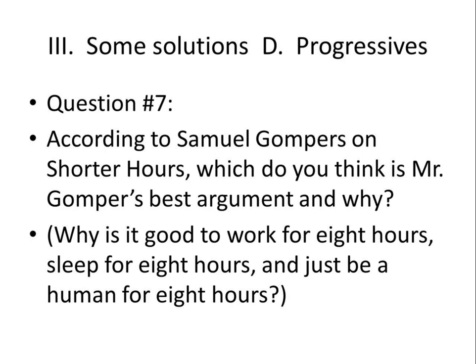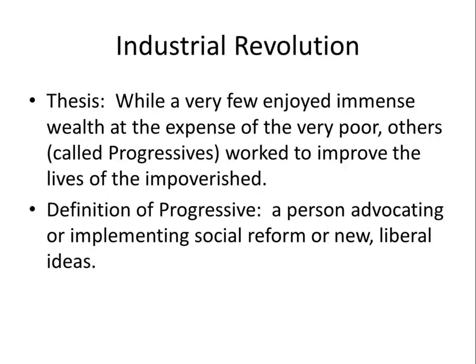So what I want you to do is take a look at Samuel Gompers, and what he's going to argue is that it's good to work for 8 hours, sleep for 8 hours, and just be a human for 8 hours. So I want you to look at what his best argument is for that, all right? Okay, so again, while a very few enjoyed immense wealth at the expense of the very poor, others called progressives work to improve the lives of the impoverished. All right, thank you very much.